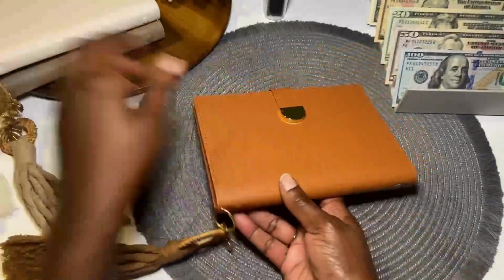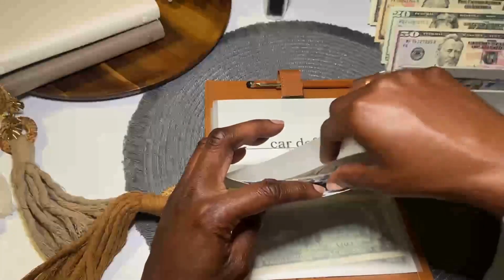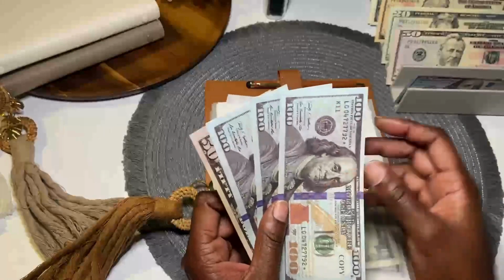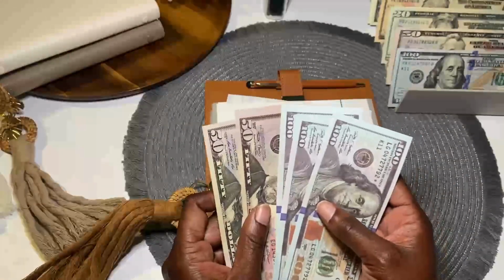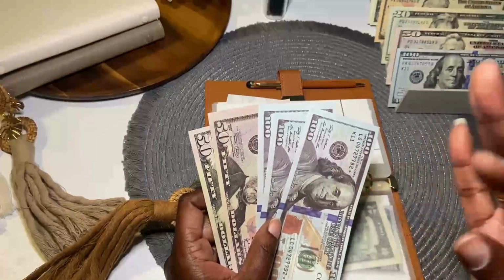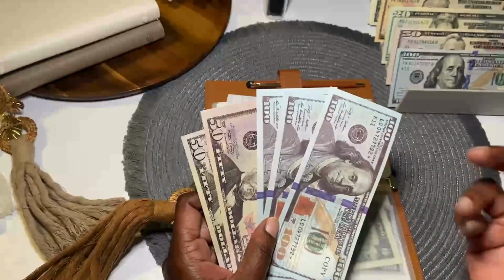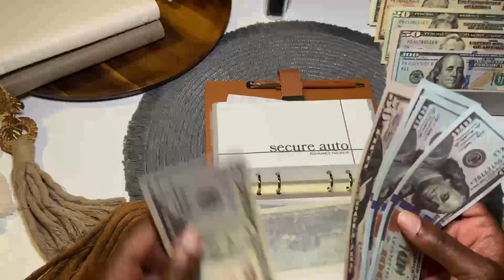We're going to go into the home and auto binder. Secure auto is going to get $50. This is my car insurance, and we pay this every 6 months. So I was able to get a year ahead for this month. This is being funded for 2025. And so we have 354. Well, 400.